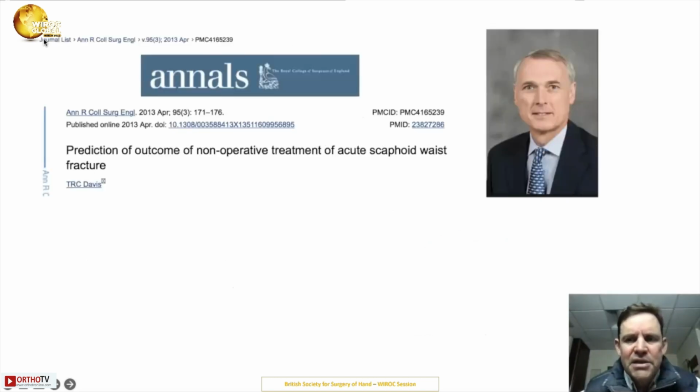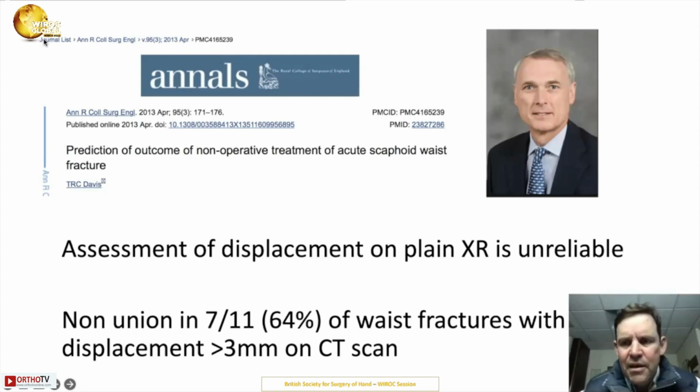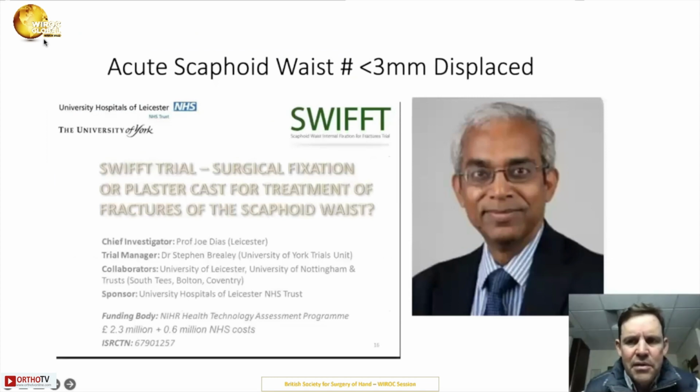Tim Davis has done a series of studies which have shown that the assessment of displacement on plain X-ray is unreliable, and he's recommended CT scan. He also found there was a very high incidence of non-union in fractures that are displaced by 3 millimeters or more. The SWIFT trial, led by Professor Joe Dias, has recently been published.